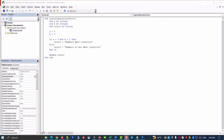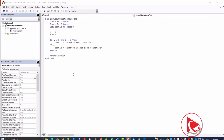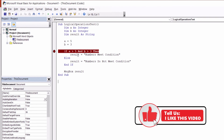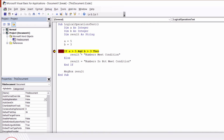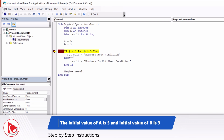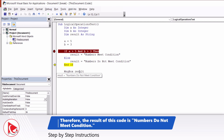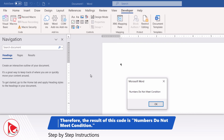To find the final value of result, I entered this code into the Visual Basic editor. I'm going to put a breakpoint where the code is going to stop during the execution to see how the condition is going to be met or not. I'm going to launch the code and let's continue. But basically, the initial value of A is 5 and initial value of B is 3. And as you might have guessed, the result does not meet condition. And this is exactly what's going to display in the message box at the end of the routine.